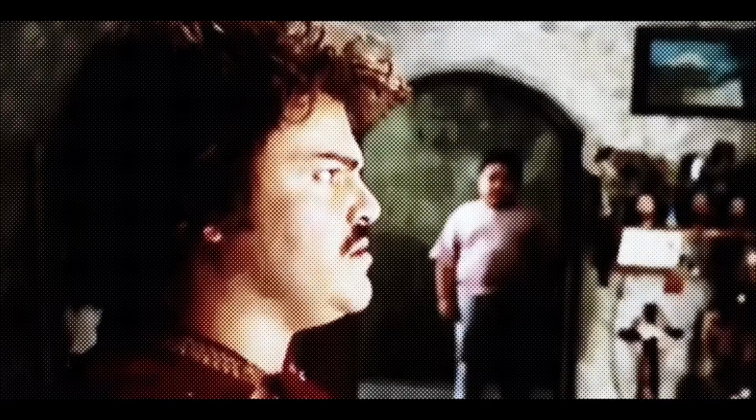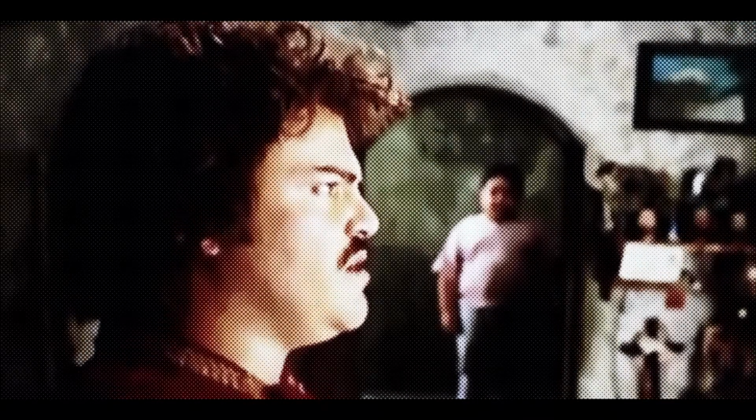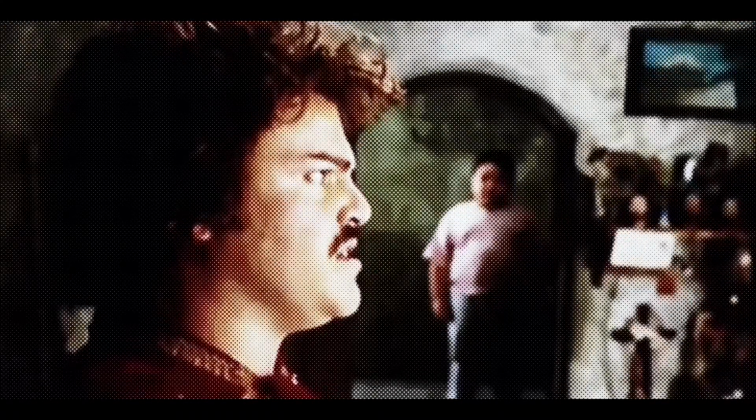When you're a man, sometimes you wear stretchy pants. This is a decadent cheesecake.